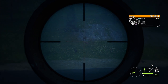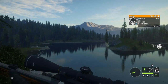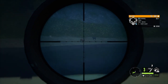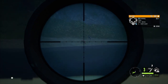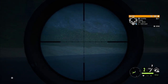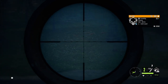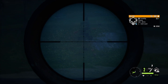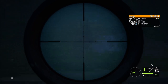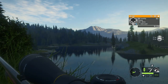Got a bunch of 3s. I think I'm going to go for that guy there. Hopefully that was a good shot. Might have been a little low. Yeah, his health is not dropping. Well, that was high. Definitely messed up those guys.